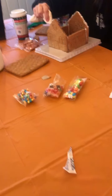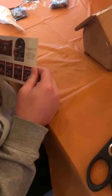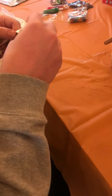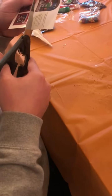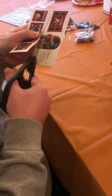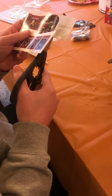Pretty good progress on that house too. It's all icing up now. First, we're gonna put the stickers on, then we're gonna decorate. I'll put the door. How do you get these out? Just cut them out. It's different than a regular sticker. All right, Matt's cutting them out. It looks the same on both ends.